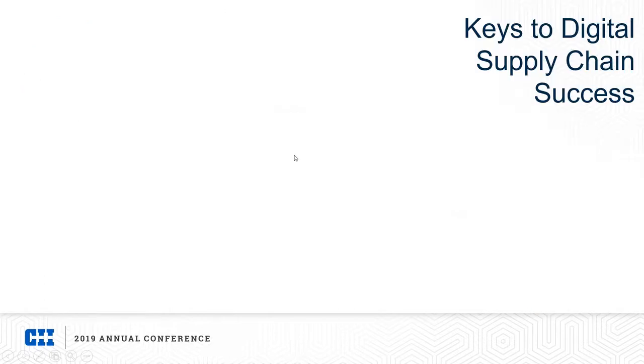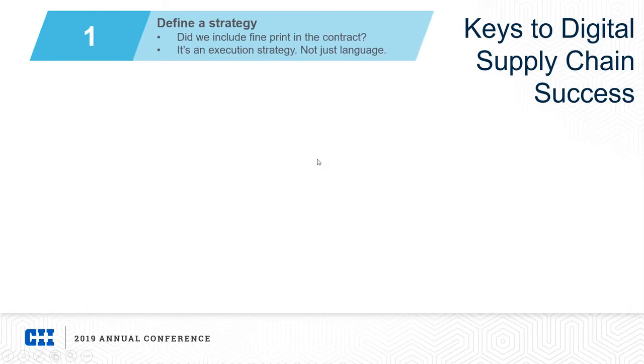And so I hope that kind of resonates with the folks on the phone here. So, in order to get some of these benefits, and also to get some of the benefits that Thomas will talk about towards the end of the presentation, I want to look at keys to digital supply chain success.